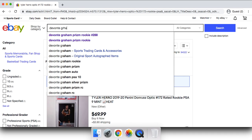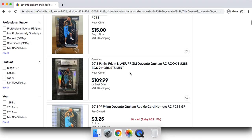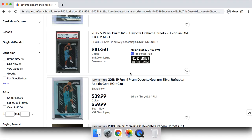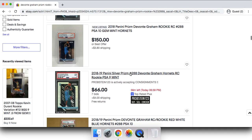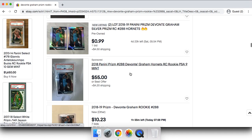Without further ado, we're going to hop right into our next pick. I believe Devonte Graham's Prism rookie is a very good buy right now for that very reason. When players have big games, their prices go up a lot. Devonte Graham is an incredible scorer, a pure scorer. He has those big 40-point games, as he showed us last season. Next time he has one of those 40-point games, we could see his cards going up 40%.